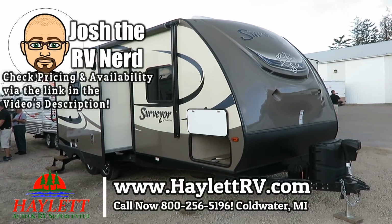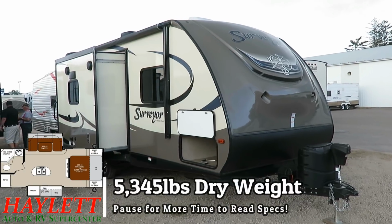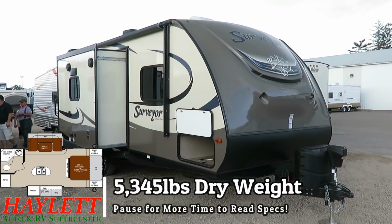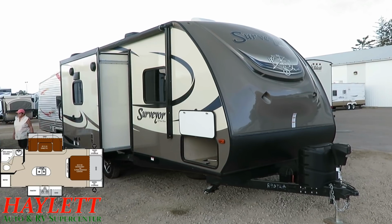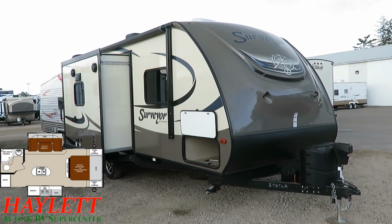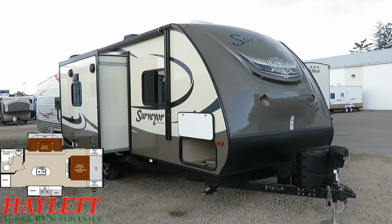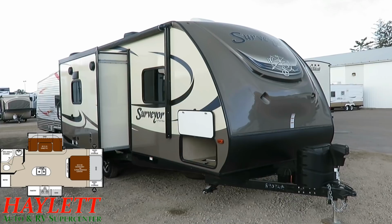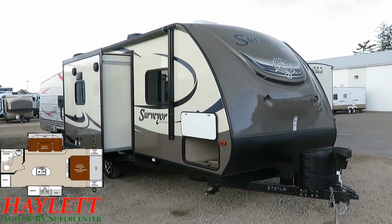5,345 pounds, a really clean, like-new, opposing living room slide, very short, very small, lightweight, easily towable couples camper just coming in here at Haylett RV at Coldwater, Michigan. They're swapping this out for a fifth wheel. Evidently they got a bigger vehicle than when they had this. But this is one of those diamonds in the rough where you're not inheriting someone else's problems.